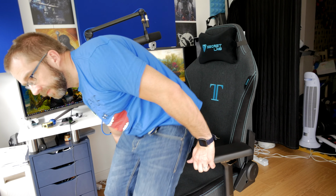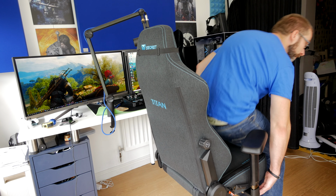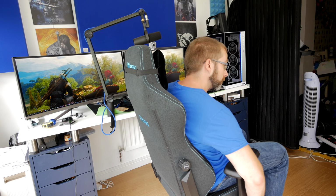Adjustable in all sorts of angles, as I said, and as you can see, you can raise it up quite high and go nice and low too. You can tilt the base forward and backwards, and you can recline nicely. So in terms of adjustment, both of them are very adjustable and very comfortable and tweakable.